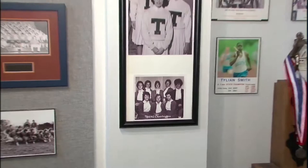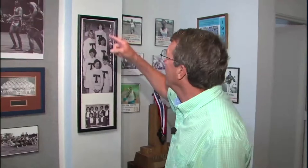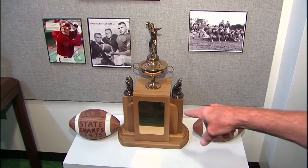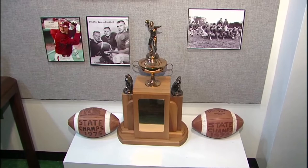Not in the gym. And then this is interesting too, because this is St. Teresa football down here. So this is still St. Teresa, but state champs 1974 and state champs 1975. And the state championships were held in Normal. Boy, they had a heck of a team, didn't they? Yeah, had a good run there in the mid-70s.